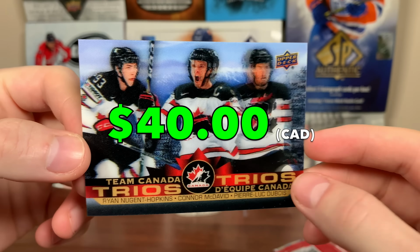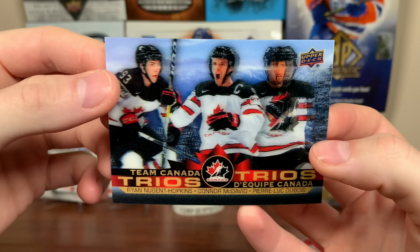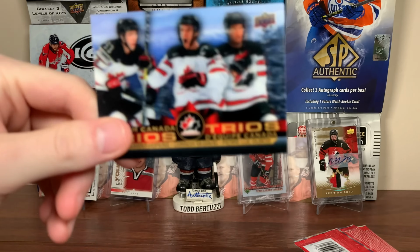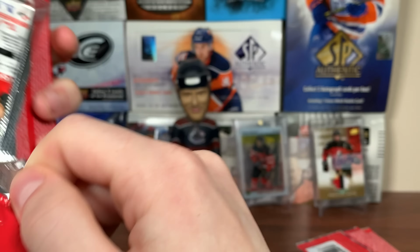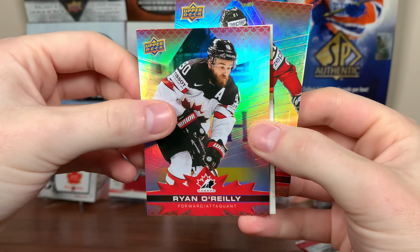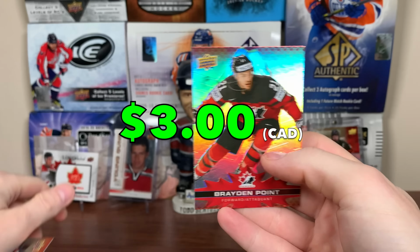So that must be a World Hockey Championship circa 2018. There you go, we got the one with McDavid on it. Again, second place prize will be getting all the pulls. That's a very nice one. We should be getting 4 of those if they're 1 in 24. Maybe we'll get a fifth one, because I did get 3 from 50 packs. Ryan O'Reilly. Oh, Wayne Gretzky. We're getting all the big names here. Championship medals and Brad Park.